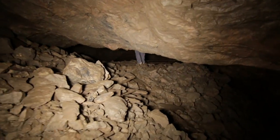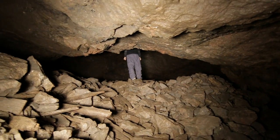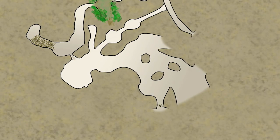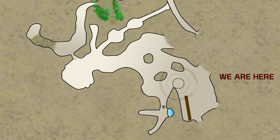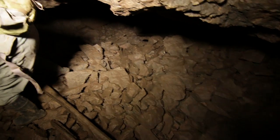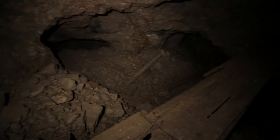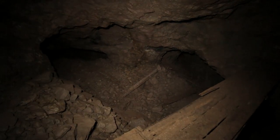There is a revelation that it continues, and there he is in there already, so we're gonna crawl up through here. Okay, here's through the crawl. And this is a really interesting stope, goes down even deeper. The light to the maximum.